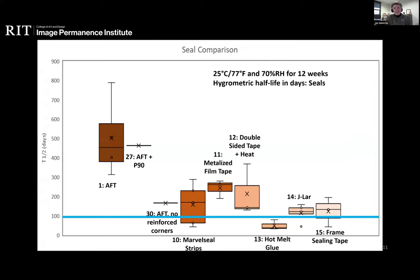And finally, here is a summary of results for seals. Again, just to orient you, the line at the bottom is at 100 days. So you can see that all of the seals above the line were able to maintain relative humidity below 55 until after the 100-day mark. And the only material I see here that did not meet the 100-day mark in terms of seals is the hot melt glue. So again, there were two designs where the seal was essentially marble seal being wrapped around the edges of the package to the top of the glazing. In one case, in design 12, using double-sided tape, and in design 13, using hot melt glue.